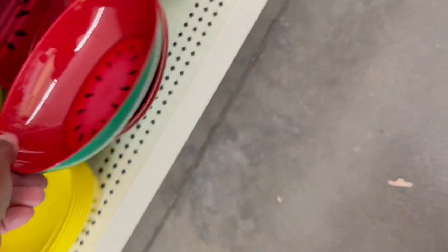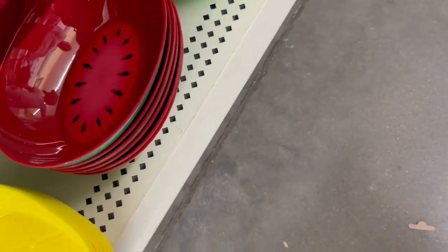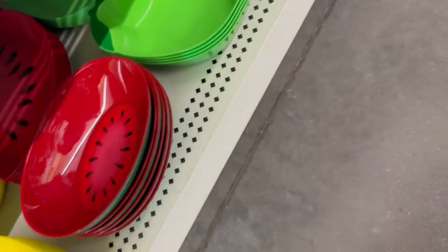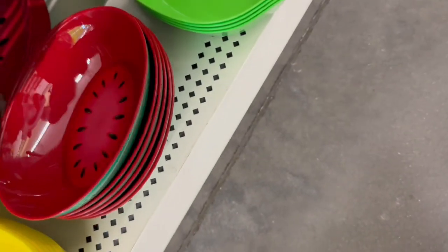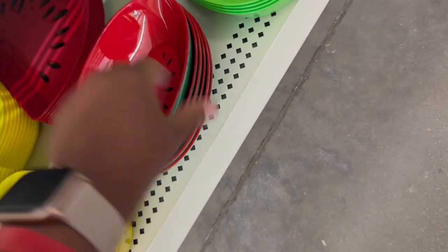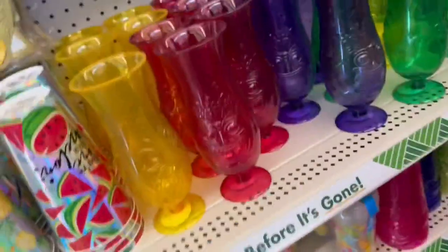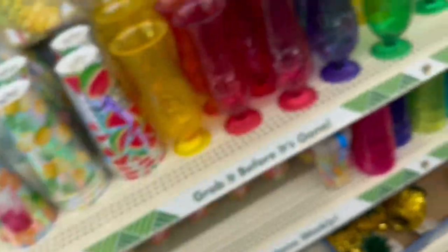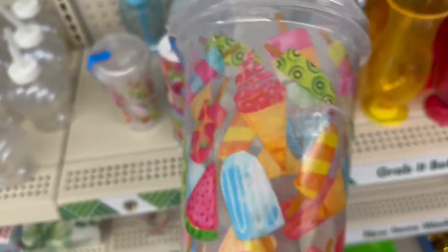Now, where's the toy section? They got all different ones. Little plate. Oh, these little watermelons are cute. I need another plate like I need a hole in my hand. Look at the flamingo one. Oh, those flamingo ones are cute too. See, when you have children, you need stuff like this.